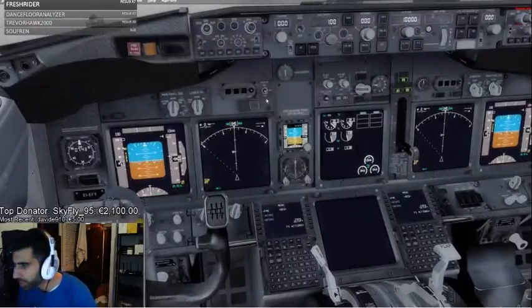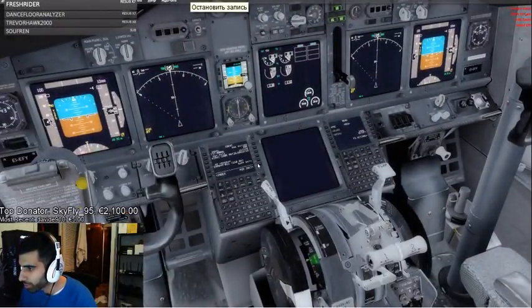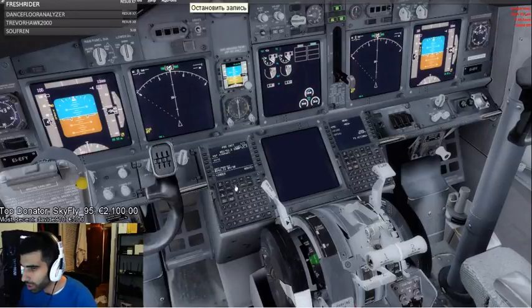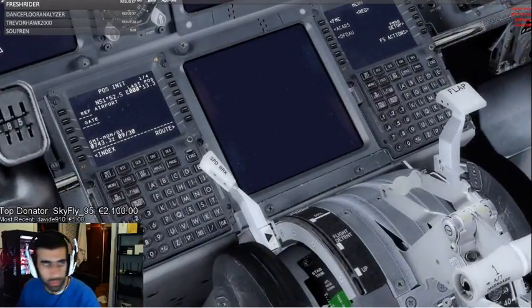All right, boys. So let's go ahead and get airborne. And once we get airborne, we're going to talk about the fuel system and the fuel pumps. So, where is the flight plan?